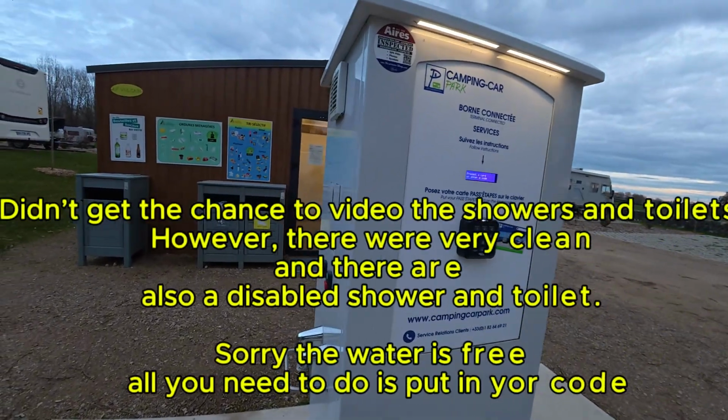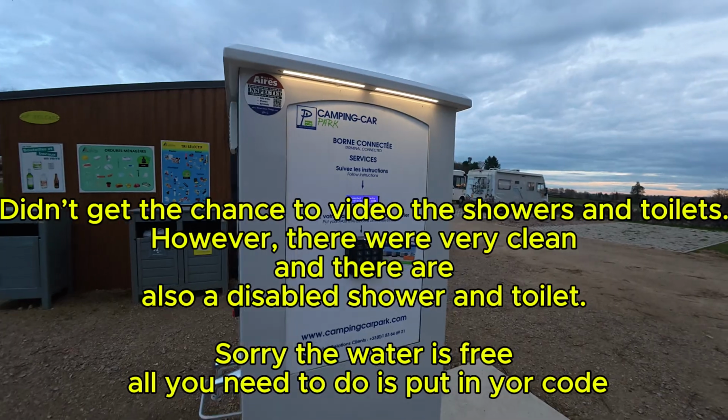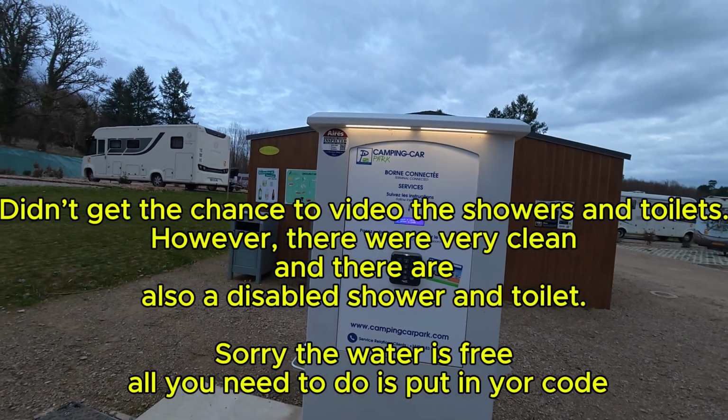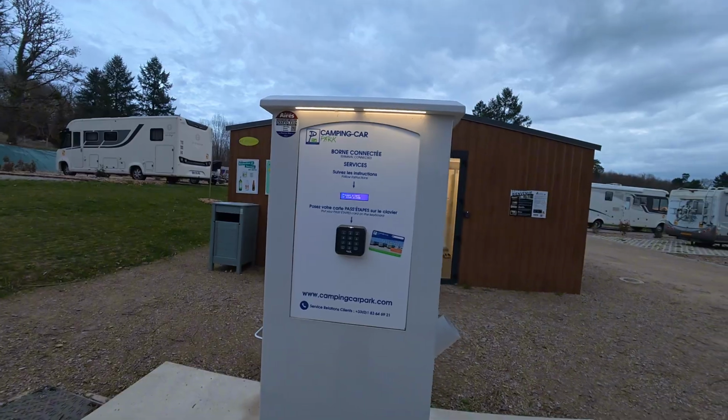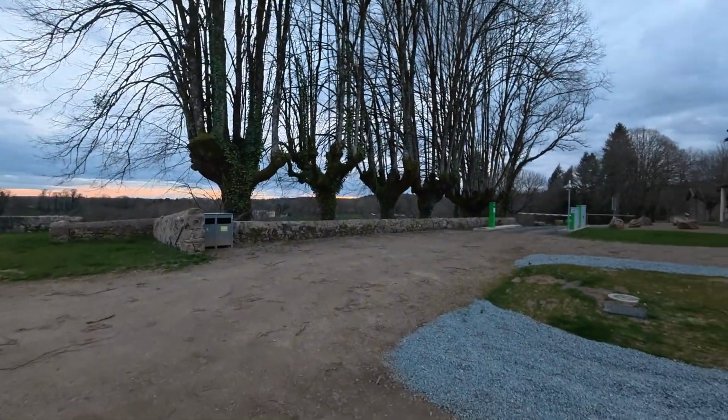So yeah, I think you're going to have to pay for water. You'll have to put your code in and pay for the water. Doesn't say how much it is, but we filled up at the last stop, so we won't need any water this time around.